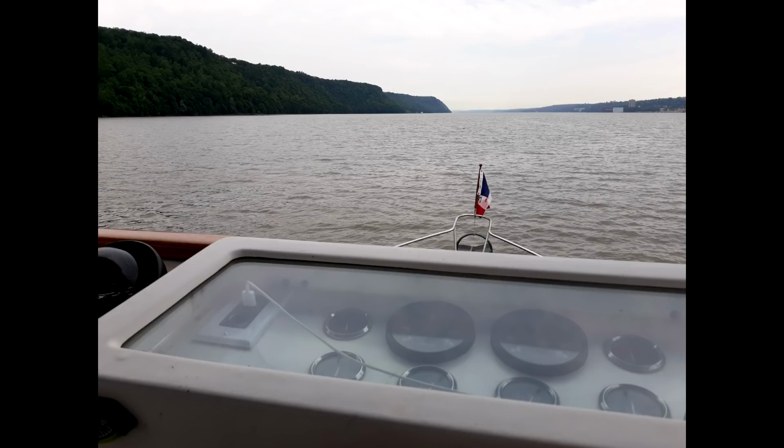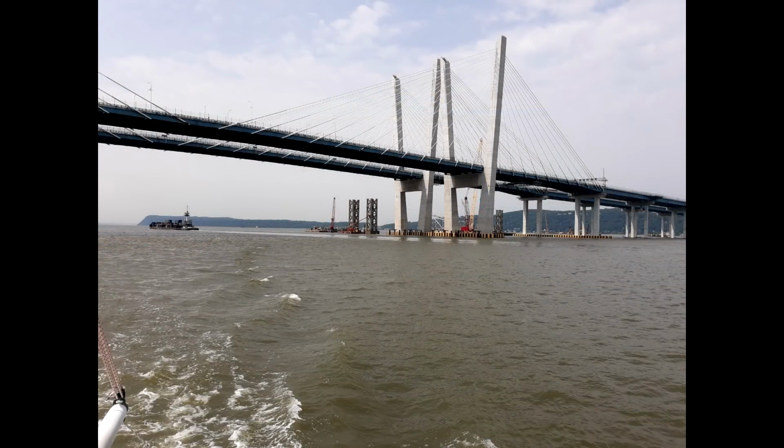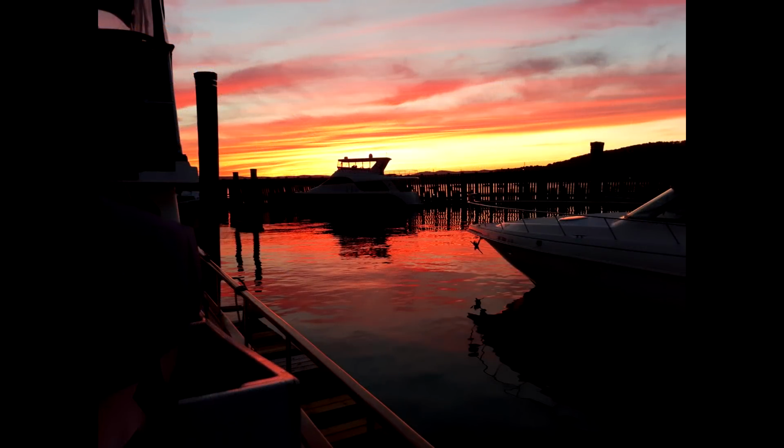North of New York City, the shoreline becomes more rural and more hilly as you make your way north up the Hudson River. We stopped that afternoon in Half Moon Bay Marina in a town called Croton-on-Hudson. It would be a long time before we passed through saltwater again, but we would continue to deal with tidal fluctuations all the way to Albany.